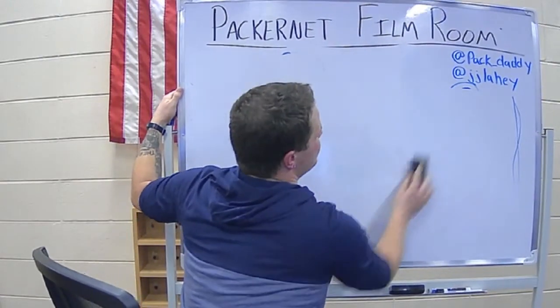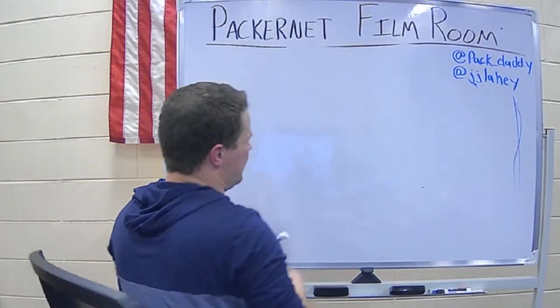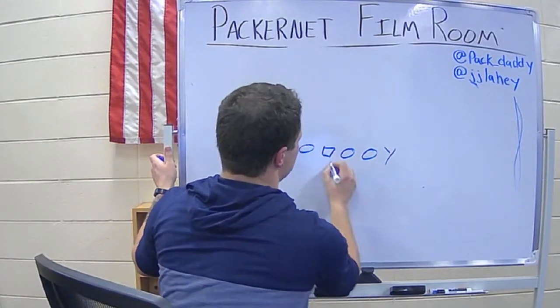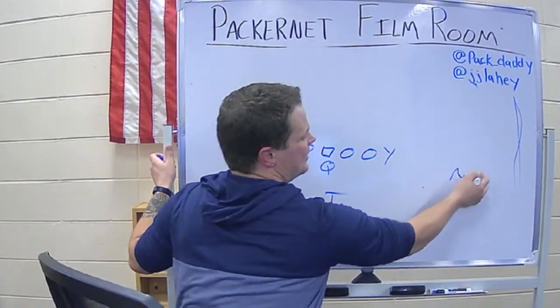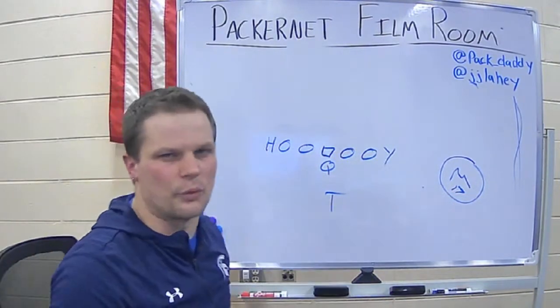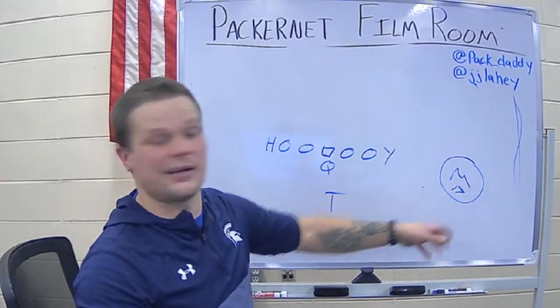So if he's a lockdown corner, and by lockdown we mean he is stuck in man coverage, right? So let's just give that old formation that we've been seeing time and time again, okay? A couple of tight end sets and a 12 personnel look. And let's just say that his job is to lock down this M receiver. A lot of times they put 17 out there, Robert Woods. They like him to be that off receiver. We call it M. A lot of teams call it X or Z. It doesn't matter what name you give it. He's just that dude, right?